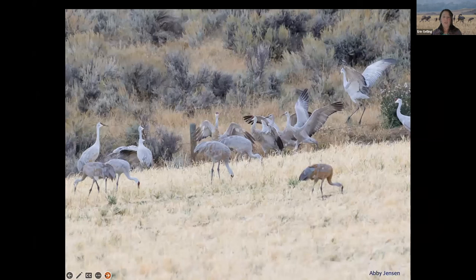This is just a picture of some of the areas that cranes use in Northwest Colorado and other areas along their migration path as well, but they really rely on agricultural fields. Here they're just eating the waste grain and other things that are in the field. They might find rodents, they might find other bugs, really anything. And they really rely on that waste grain to get the nutrition that they need to migrate south.